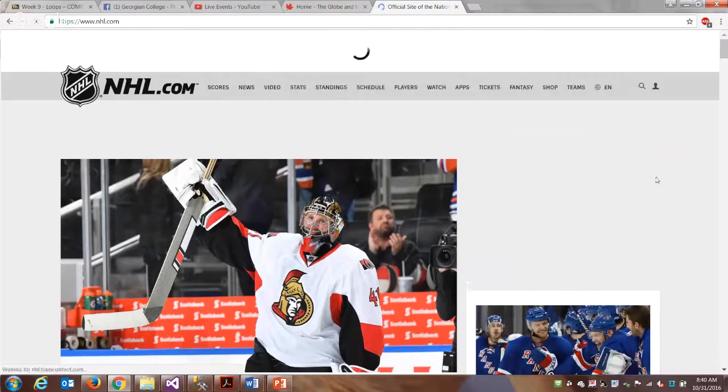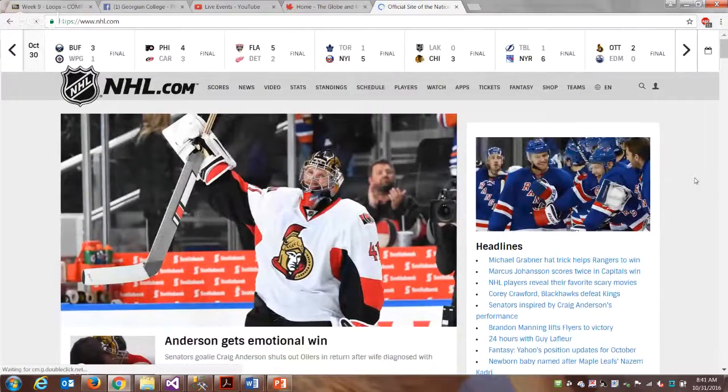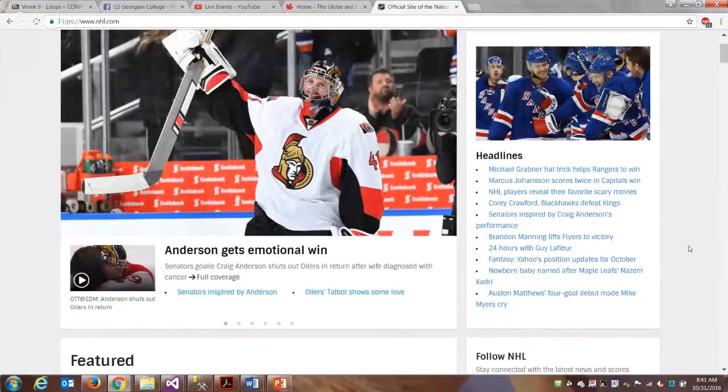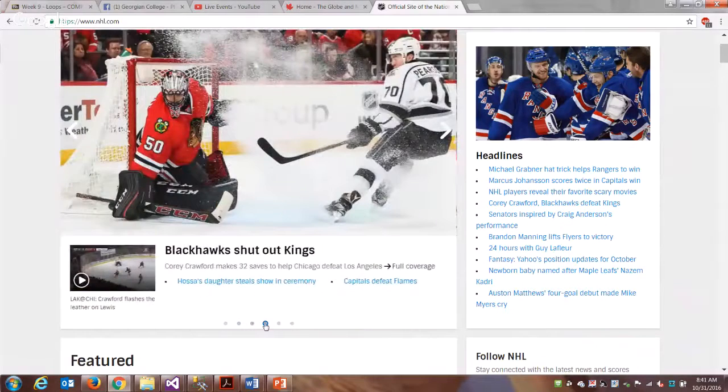Okay, where do you see a loop on here? Like the big main story there, like the Anderson Emotional Wind. Yep, it cycles through the different stories. And there's our little indicator, right? So what kind of loop are they using here? For loop. Yep, same thing, right? For loop from 1 to 6. So their slider's different from PlayStation. PlayStation wants 10 items and NHL wants 6.